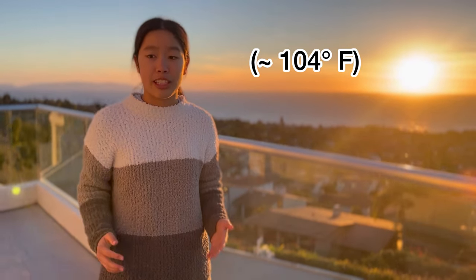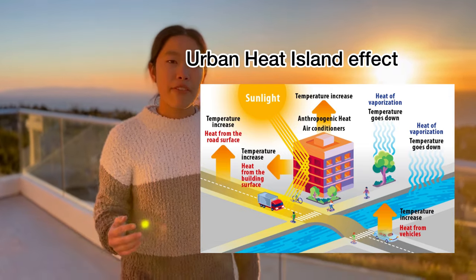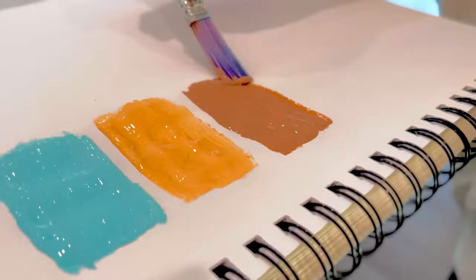Did you know that in the last 143 years, the 10 warmest years on record have all occurred since 2010? And during summertime in the Northern Hemisphere, urban city temperatures can reach up to 40 degrees Celsius. This heat effect can be felt in many urban cities, but have you ever wondered why this is the case in cities and not suburbs?